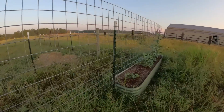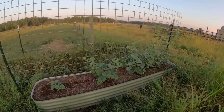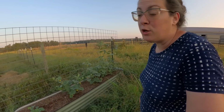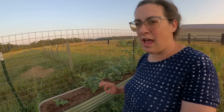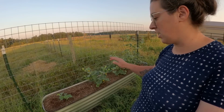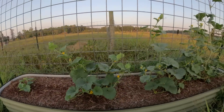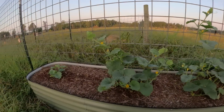I call this the cow side of the lane because my neighbor's cows are right there. This is where we have our melon trellis. This is a brand new bed to us this year. I layered hay, manure, potting mix, a little bit of granular fertilizer, and then some mulch. And we planted some seeds in that. And it took these plants a while to really get going, but they are getting going.